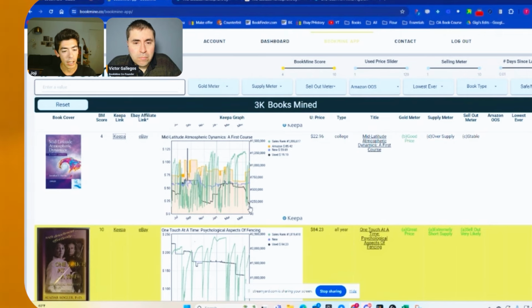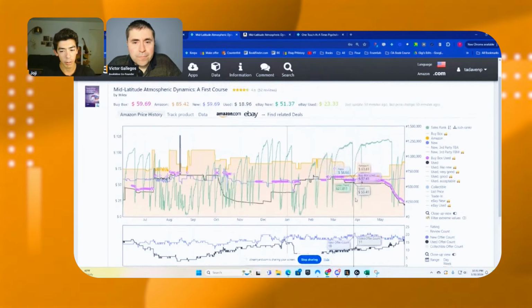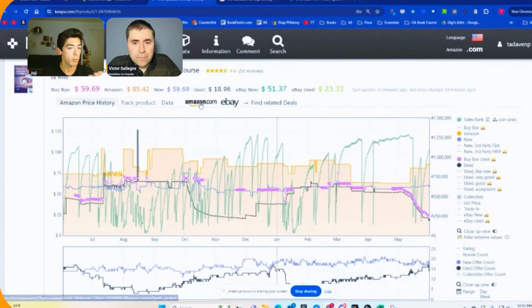But you can see it's in the off season right now, right? It's not August, September, and it's not January when people need this book for college. So this is when you would expect it to dip down into its valley, right? So if we open up this listing and look at the Keepa graph, what we would then do is go, okay, let's look at the offers page.